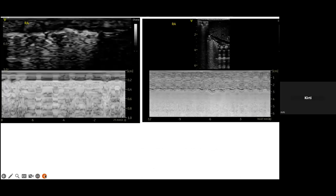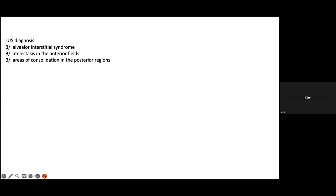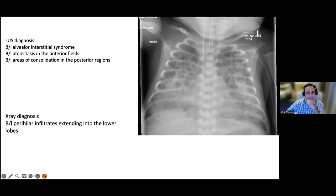Oh, this I just did for diaphragm analysis. Somehow I did all the measurements, but when I stored the image, none of it came through. But anyway, my diagnosis was bilateral alveolar interstitial syndrome with atelectasis in the anterior fields, areas of consolidation in the posterior regions. This was the X-ray. And the X-ray diagnosis given was bilateral perihilar infiltrates extending into the lower lobes.